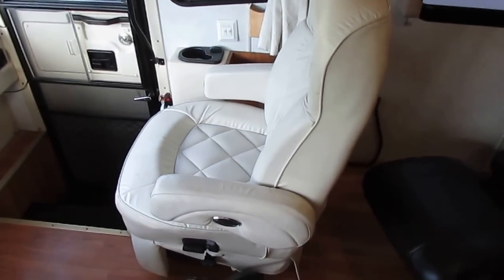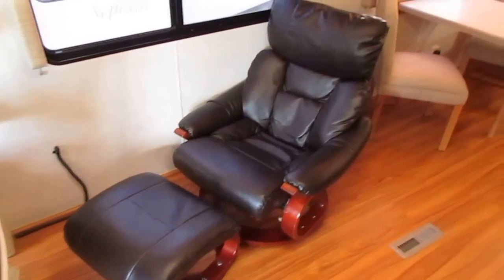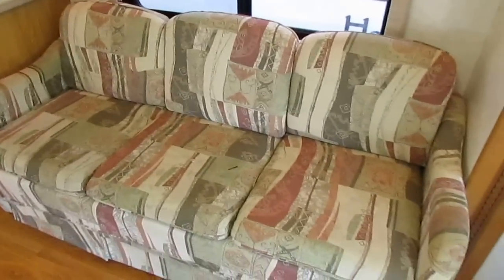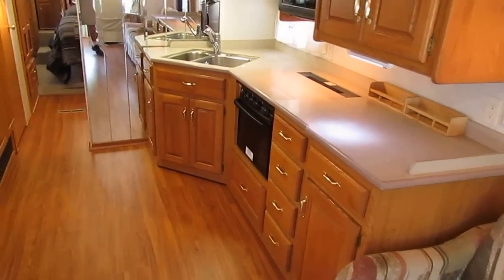Of course, the passenger seat, both these chairs swivel for party seating. You've got a little leather rocker recliner behind the passenger seat. That is a massaging chair. Nice little touch somebody's added. You got a queen size sleeper sofa. You've got a lot of nice lighting in here. Good solid hardwood cabinets. Look at the detail to the woodwork in the slide. That's not something that Holiday Rambler had to do, but they did because, like I said, the people who buy Holiday Ramblers expect the best.